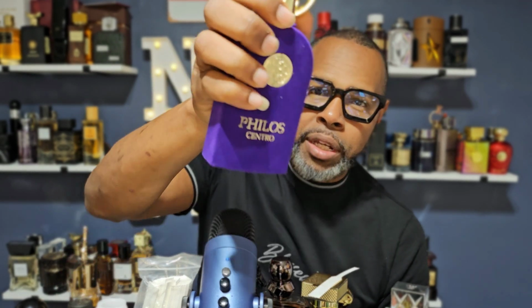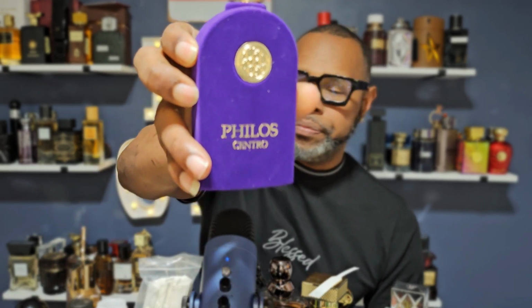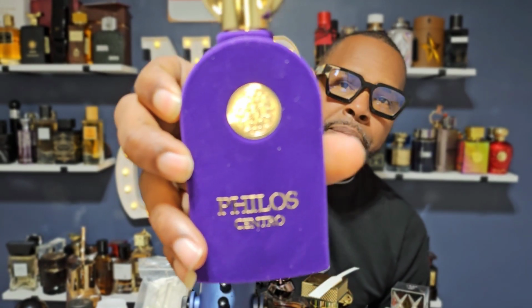Some fruits in the top. It's like Herba Pura mixed with something else that's just smooth. You know what I'm saying? I love this fragrance. This right here, man. Philo Centro. It makes me think of what it's cloning, but as a standalone, it is that guy. Eight hours at least. Nice, not heavy projecting, but your bubble is going to be a mother. I'm telling you. Nice sillage. This is great. Take a look at it. Many people talking about this one. So you want to get your hands on this one.